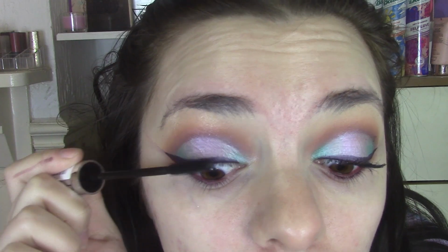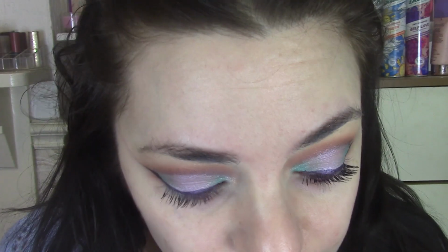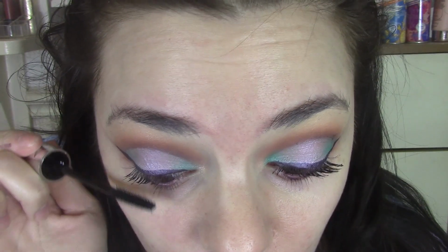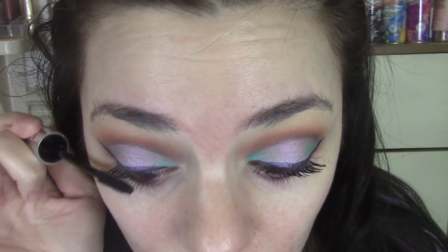Let's just try out this other one, the Luxurious Length one, and see if that's any better, worse, the same. Who knows? I think this one is definitely probably better, because that other one is quite thick and harder to get an intricate application with, whereas this one's definitely a bit easier to grip your lashes with.